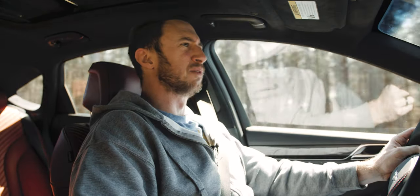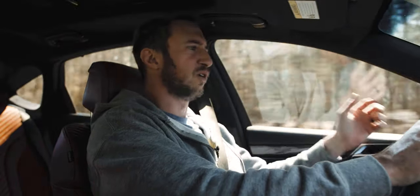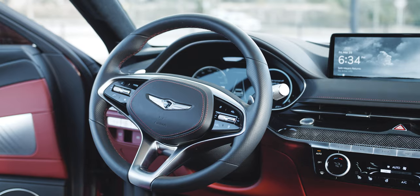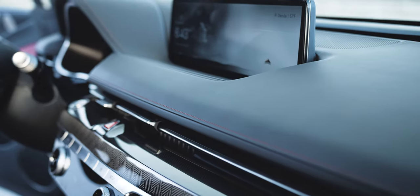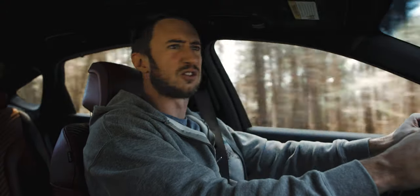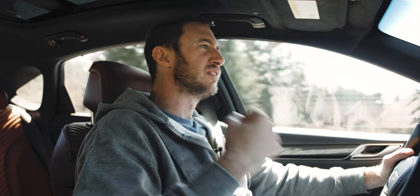Also, shout out the material quality in here. Literally everything you touch is leather, soft touch, carbon fiber, metal trim. This is an awesome place to be. This is a fantastic cabin to sit in. I talked about that a little bit more in the main review as well, but it's worth noting from behind the wheel, this steering wheel feels so good. The leather feels so good on the steering wheel. The hand grips, Genesis is sweating the details.